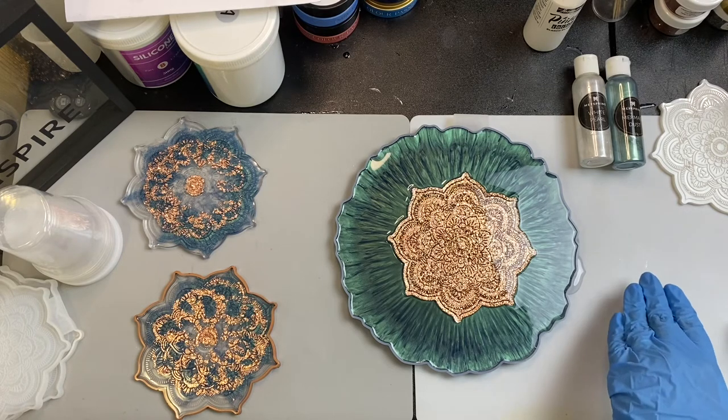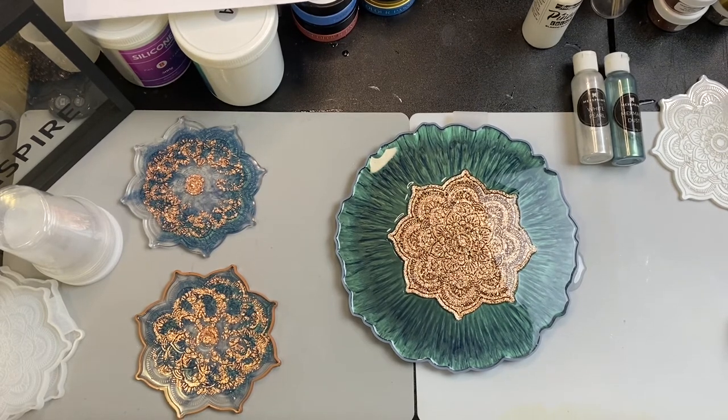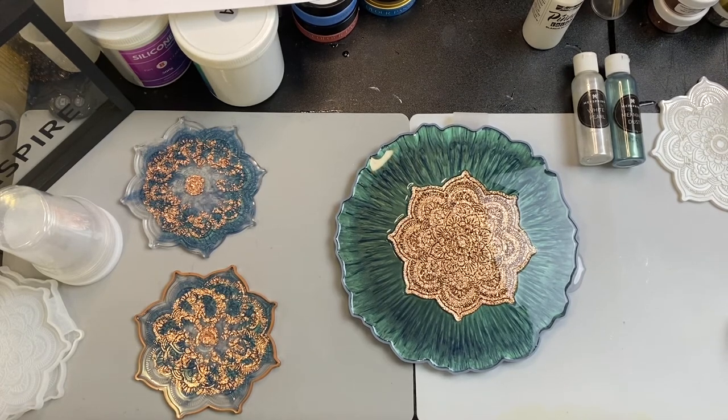This side looks like it's higher. Oh. I think my stick moved. Yep, it did. Let's see what that does.